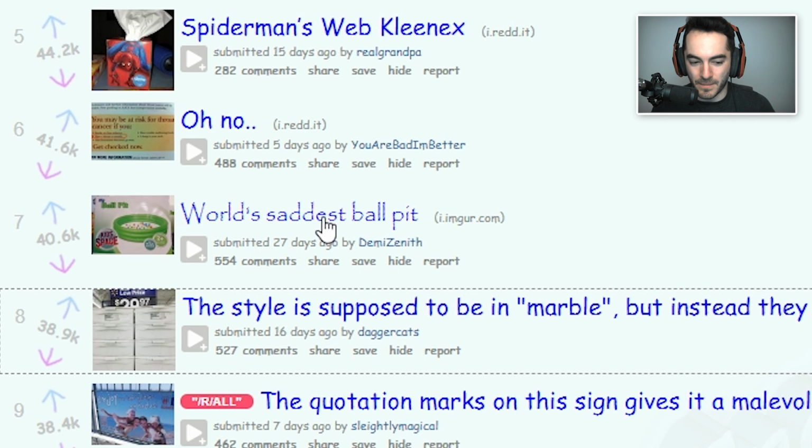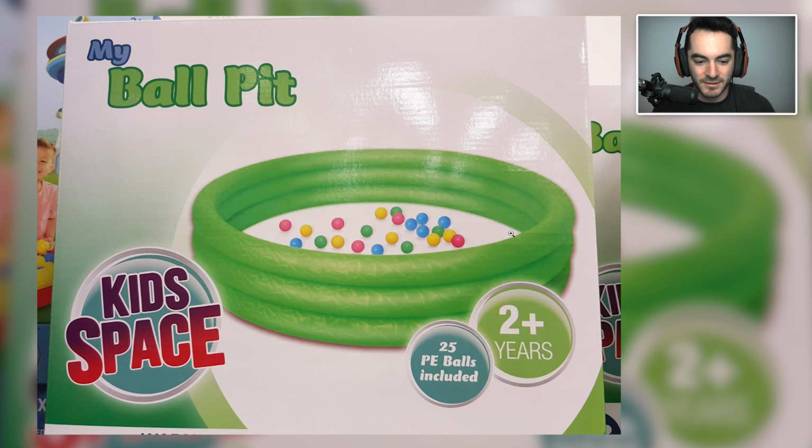World's saddest ball pit. My ball pit, featuring 25 balls. What is this? A ball pit for ants?